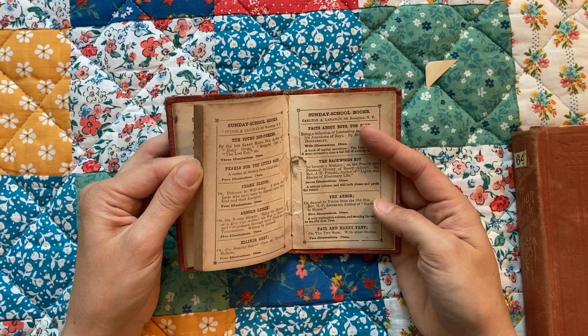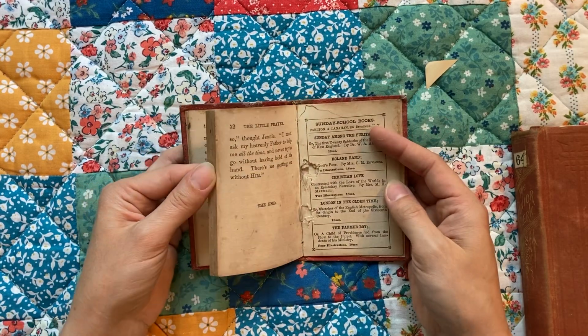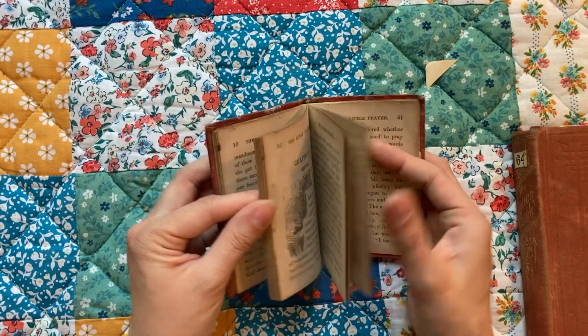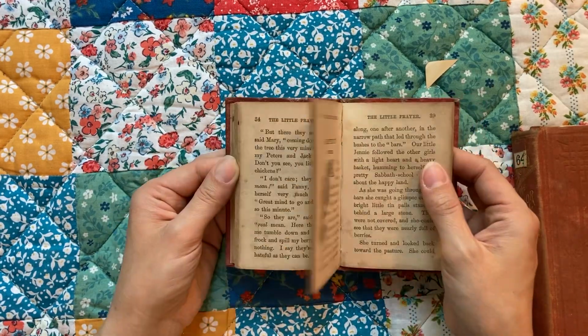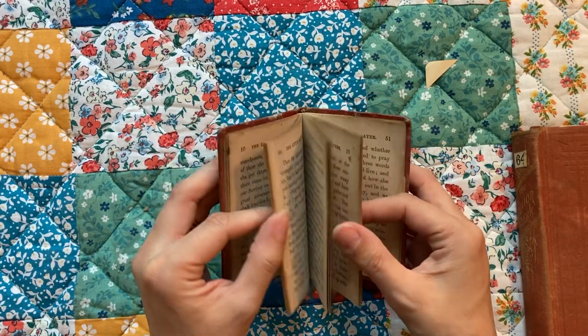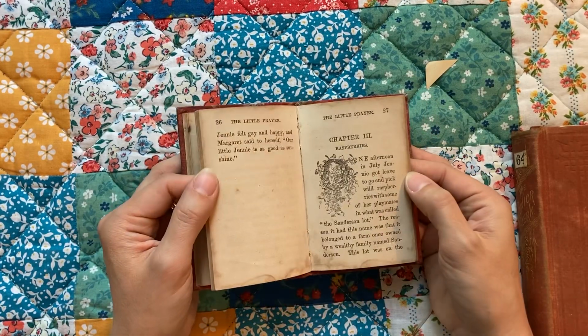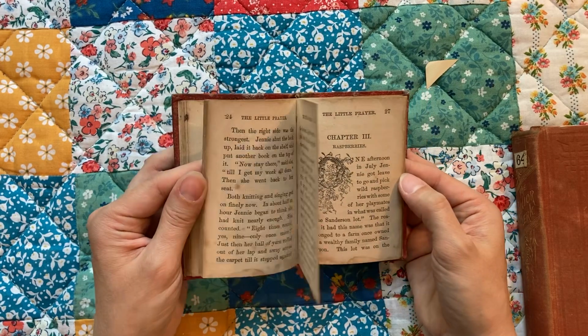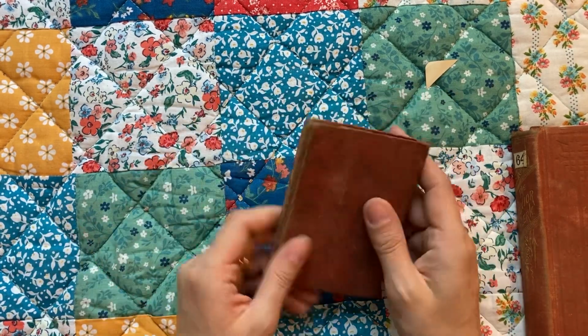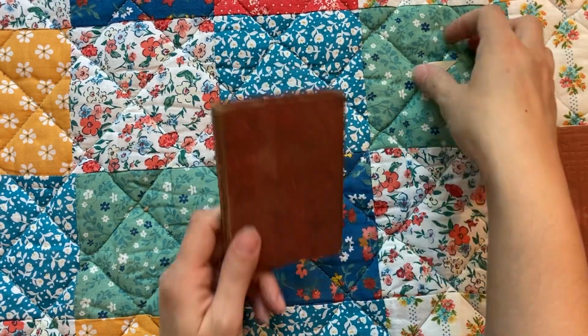It's a teeny tiny little Sunday school book, and unfortunately some of it is damaged, but there's still a lot of pages in here. Some cute little illustrations. I'm not going to send any that have pencil marks on them. If I can get the pencil mark off, good. If not, then I won't send it.